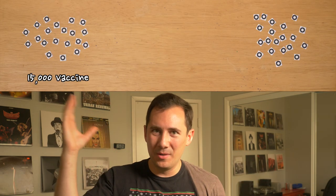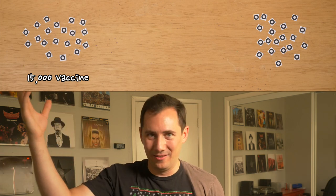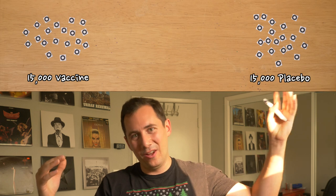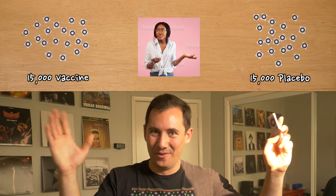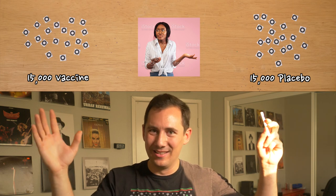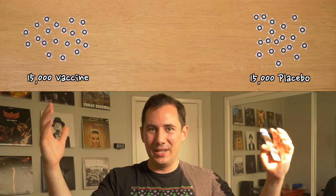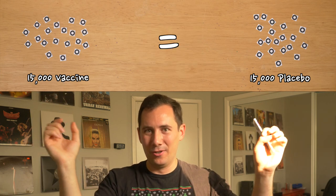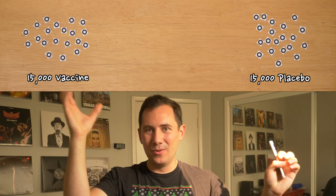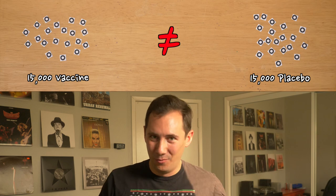Half get the 100 microgram dose of the vaccine, plus a booster a month later, just like the phase one. And then the other half get a placebo. And it's important that the guinea pigs don't know which one they got, because you don't want them to alter their normal behavior. The goal here is for these two groups to be as similar as possible. As soon as one group starts acting differently from the other group, it ruins the experiment.